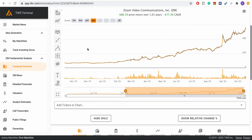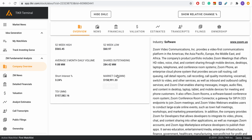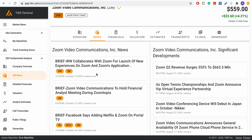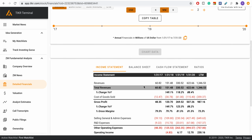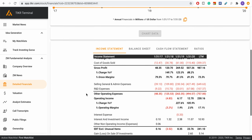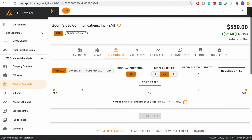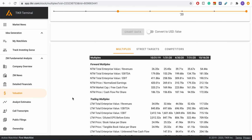Like this is the stock, the company gives you a brief overview about the company. You can see the news, pretty much all the news gathered about Zoom, and you can look at their financials. So what was their revenue, where they are spending, what's the gross profit. You can look into this and go through that. So pretty much everything, like look at the valuations, how they are valued, right? So if you look at 2019, they're valued at total enterprise value by revenue.